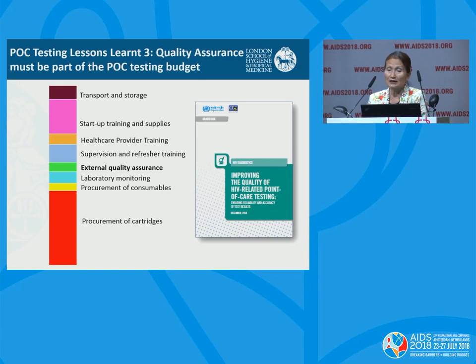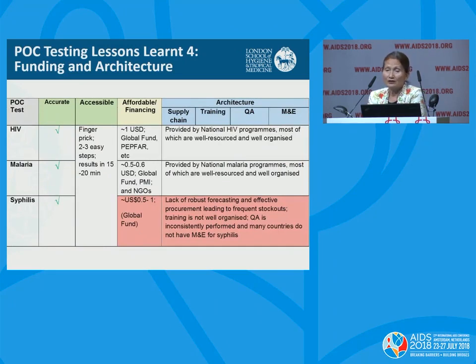And so together with CDC and WHO, we actually published this booklet on improving the quality of HIV-related point-of-care testing programs. Then the final lesson I'm going to share with you is that if we compare introducing syphilis testing into many countries to introduction of HIV point-of-care testing programs or malaria, we found that although the accuracy is acceptable, so I'm now going back to the 3 A's. So accuracy is acceptable. We have accessible tests that could be easily done in all settings for all 3 diseases. And yet the difference between HIV, malaria, and syphilis is that syphilis does not have the kind of donors that HIV and malaria have. I think the Global Fund for some countries will allow the countries to buy syphilis tests along with their HIV budget.